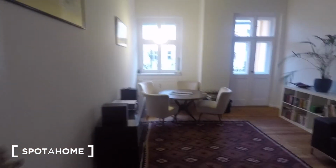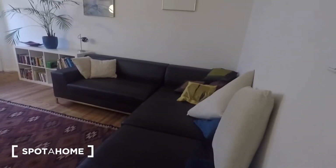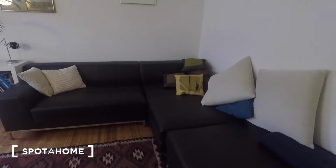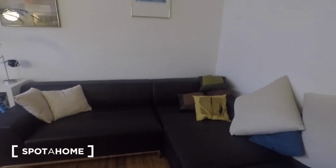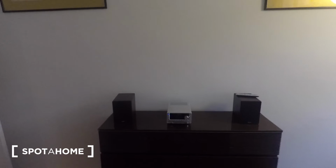And last but not least, the living room. It's a beautiful space with a very large, comfortable, as well as luxurious-looking leather sofa with a metal base that seats up to 4 or 5 people. It's got plenty of pillows, so it can also function as a lounger. And over here, you've got a sideboard with 2 speakers and another radio or music amplifier system.